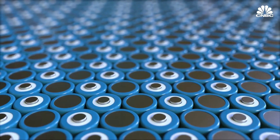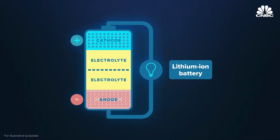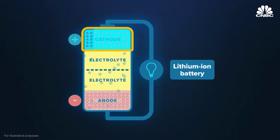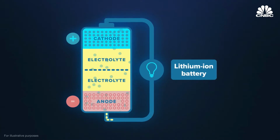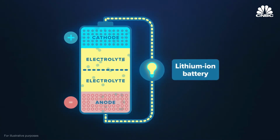Standard batteries rely upon chemical reactions. For example, in a lithium-ion battery, lithium ions move from the negatively charged side of the battery, the anode, to the positively charged side, the cathode. This creates free electrons, which move through a separate wire, carrying an electric current from the anode through the device being powered and to the cathode.